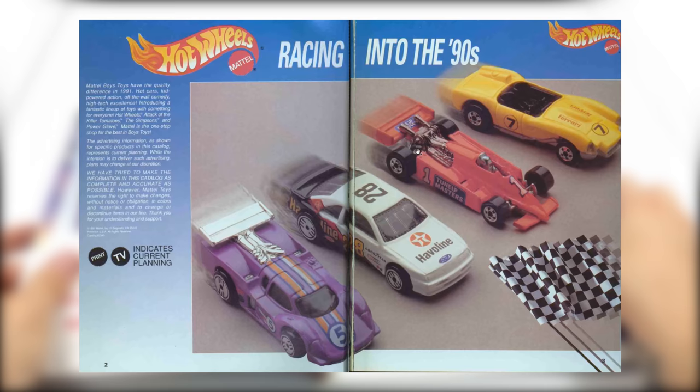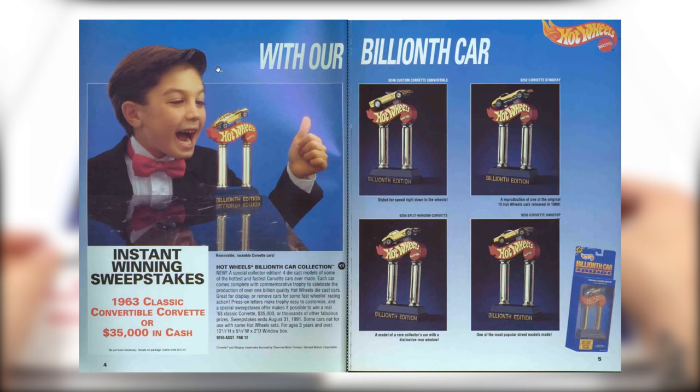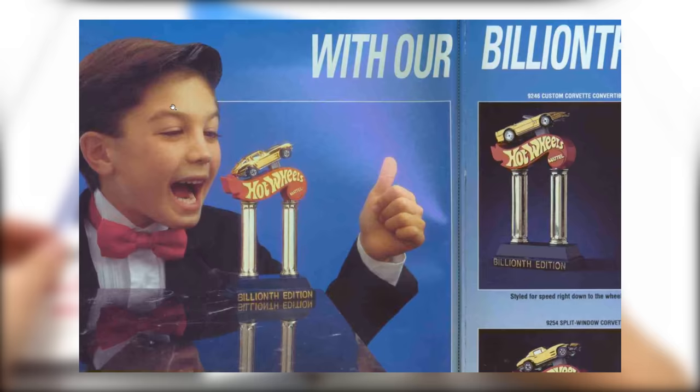Let's go to the next page. So the whole thing starts off with Hot Wheels. Some new models for the 90s, I'm guessing. Racing into the 90s. And I guess 1991 is when they had their billionth car. This kid looks pretty excited.